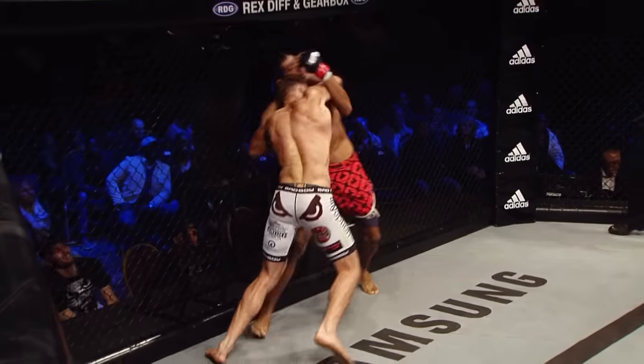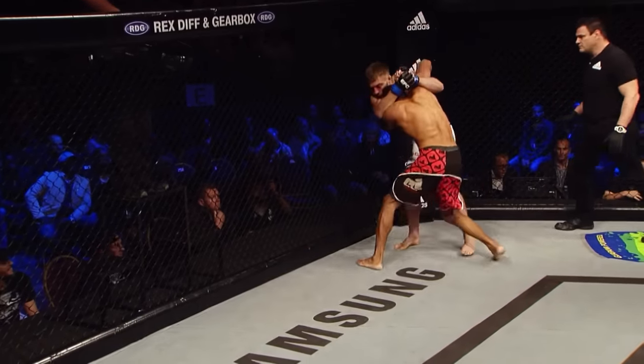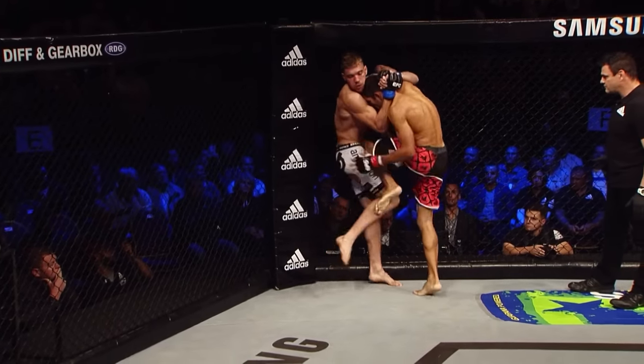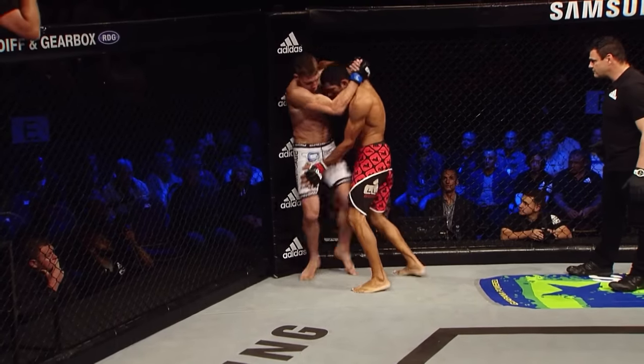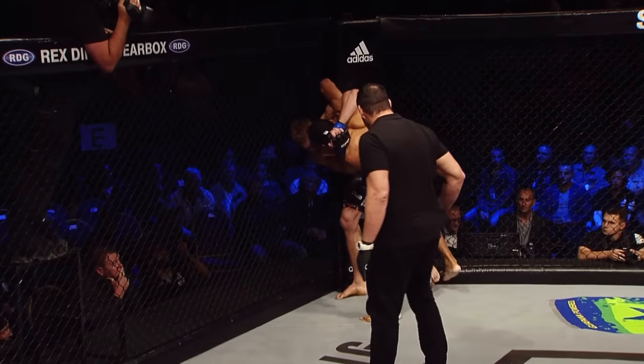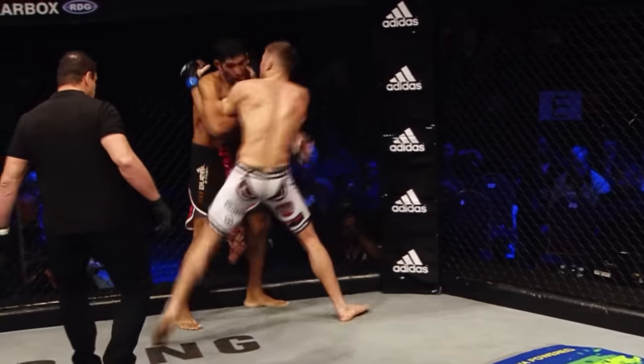DeHosha attempted that hip throw. This is where Dricus is so strong. He's in the clinch. He just has that inherited strength, working on a farm his whole life. It just seems like something else, something you really can't train. Yeah, very, very strong athlete.